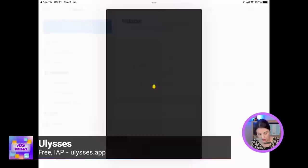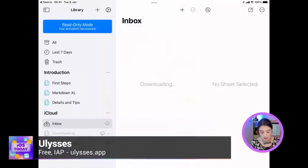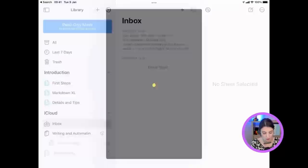Well, Ulysses is one of those apps. It's up there with Scrivener. And often if Scrivener is mentioned, somebody who loves Ulysses will chime in and say, and Ulysses can do that too. And it can. It's a great app. And it is a subscription application, but there is good news. If you are one of the users of Setapp, then it can be included in your Setapp subscription. So my trial has expired on this device, which is going to make this a little bit tricky.